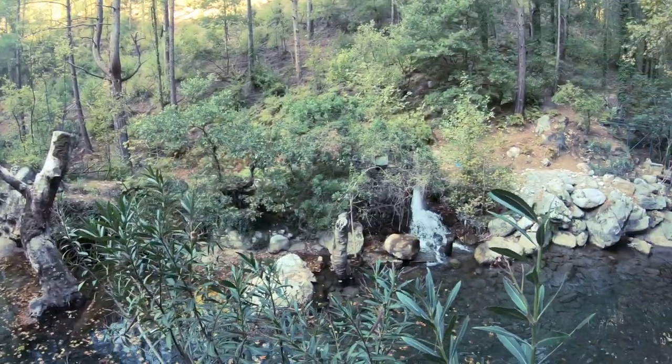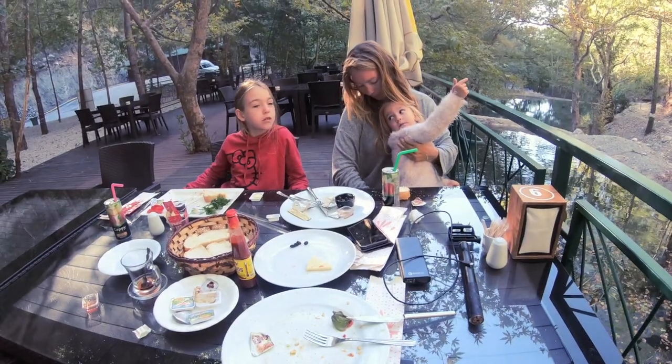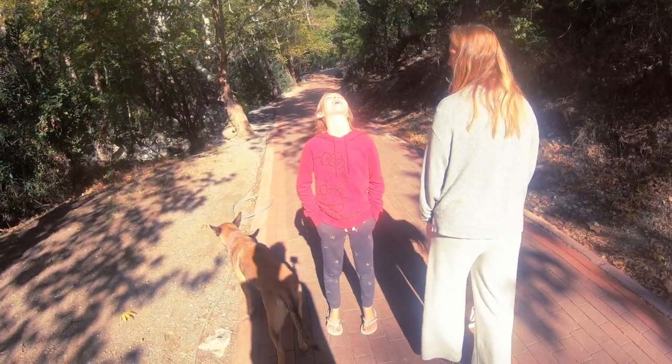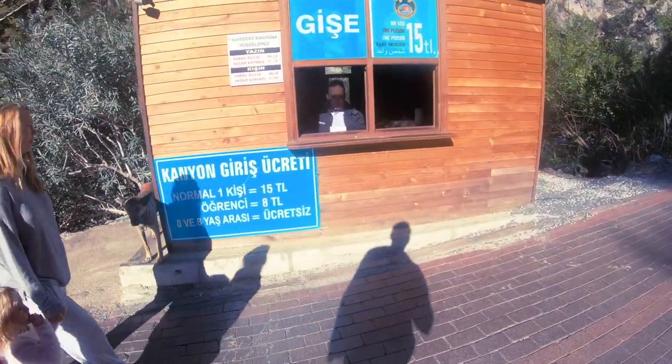Next to the Sapadere Canyon. Starting to warm up a little bit. Breakfast with the sunrise. Finished. Klaar? Ready for a walk? Warming up in the sunshine. Yosha, let's see. Finally. Koop maar kaartjes. Hallo.